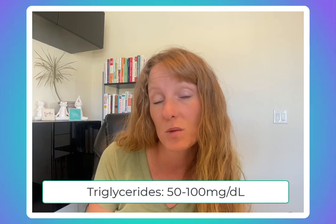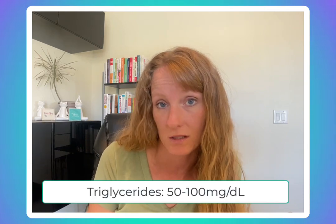Ideally, we want this between 50 and 100 milligrams per deciliter. Higher values can indicate that you might not be metabolizing fat very well. You might be taking in too many carbohydrates. You may have high blood sugars, liver imbalances, thyroid imbalances, heart disease, or be taking in too much alcohol. Low levels can indicate that you might not be getting enough fat in your diet. You might have a vegetarian diet, liver or biliary dysfunction. You might have overactive adrenal glands, low stomach acid, or you might be over-exercising.